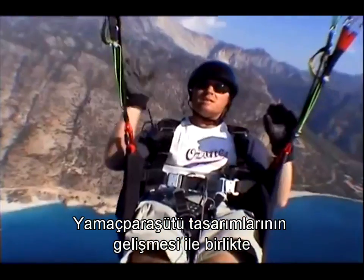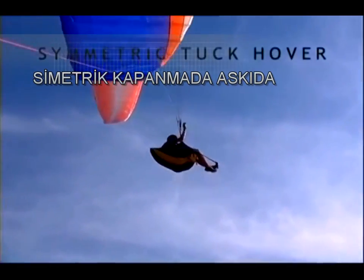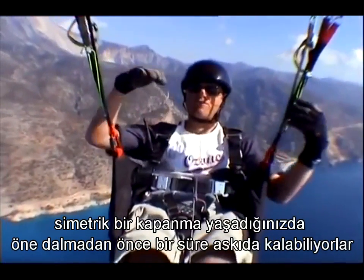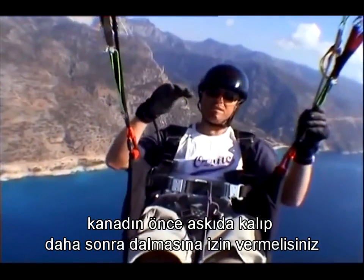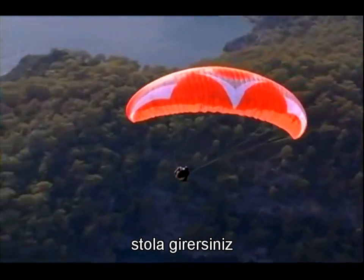As the design of paragliders has evolved, we've got gliders that now fly at a really beautiful glide rate, very flat. But one vice they do have is that when you do a symmetric tuck, they hover a little bit before they dive. Now you've got to let the glider hover and then dive, because if you brake it whilst it's still hovering, you'll go into a stall.